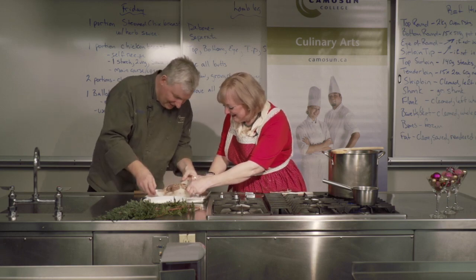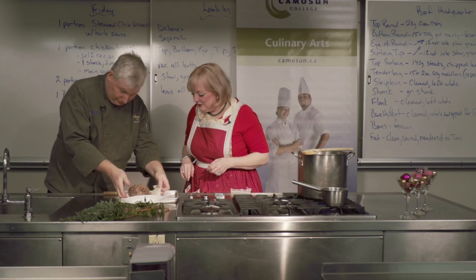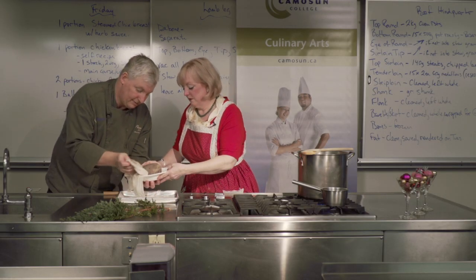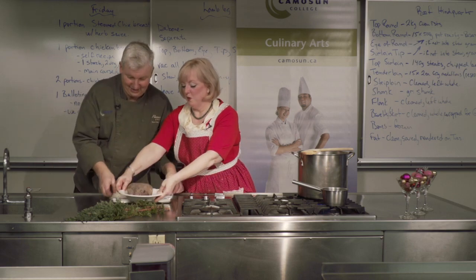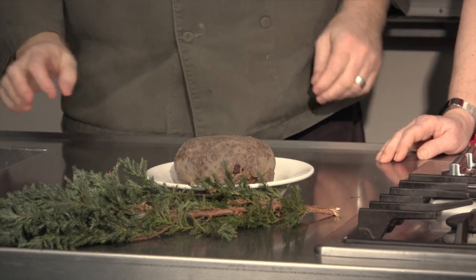There we go. And you can see that little bit of flour on the outside has created that paste. Now, if you want to do the bowl upside down on there, that's beautiful. And then we'll go 1, 2, 3. Look at that. Et voila. There we go. It needs some light.